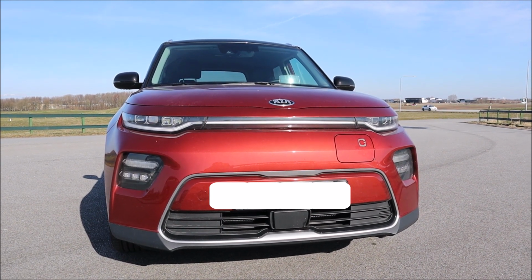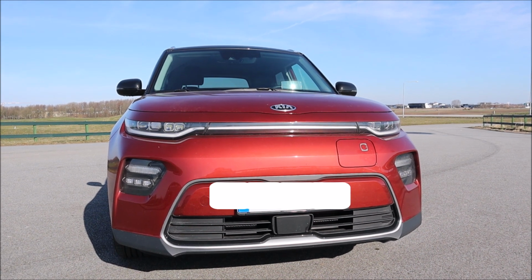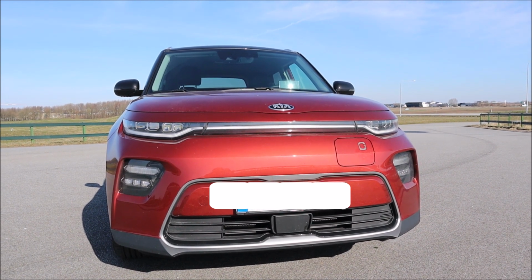I like the funky style of this Kia Soul, and I understand why a lot of people buy it. It looks great, interesting and different.